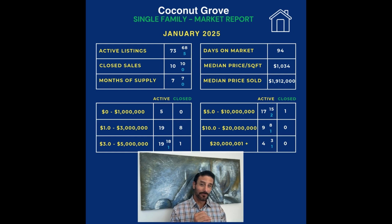That's pretty good. Just to give you some context, what's considered a balanced or normal market will have anywhere between 6 to 9 months. Anything less than that is truly considered a seller's market. Anything above the 6 to 9 months is usually considered more of a buyer's market. Having 7 months of supply is very, very good. Let's jump to the next box over.